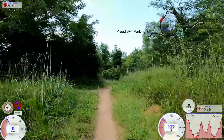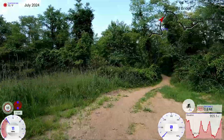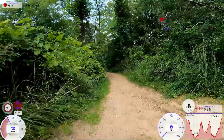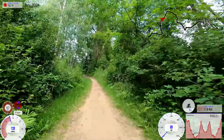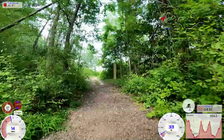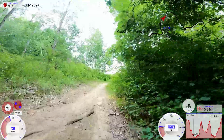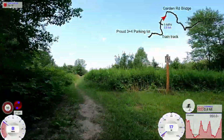Oh, it's so bumpy. Some loose down here, so just be cautious. Sandy here. This is the black gravel. You're gonna turn left for bike only.